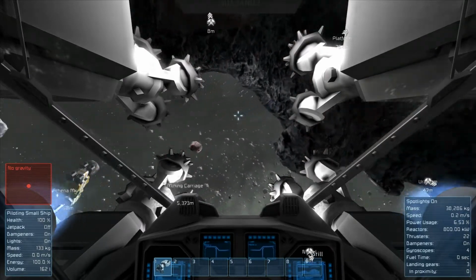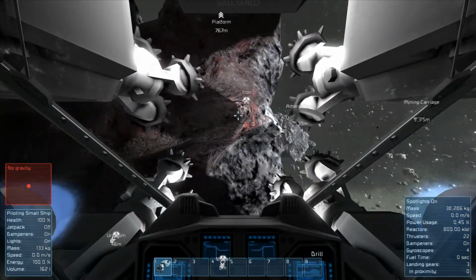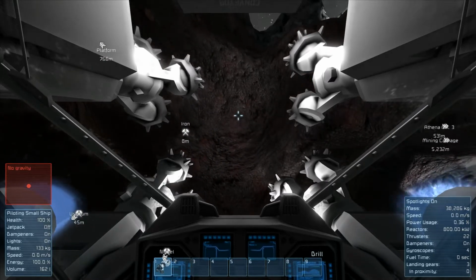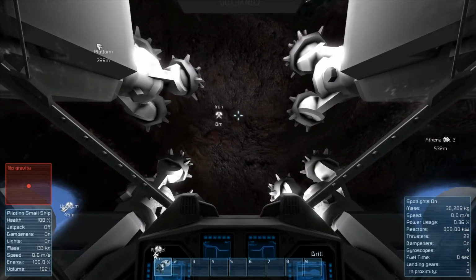So, we have a new update, and if you look closely at the top of the screen, you will already see it. The small word conveyor. Conveyors have arrived, and I updated my ship. So I updated both my small ship and my big ship. But first to the small ship.